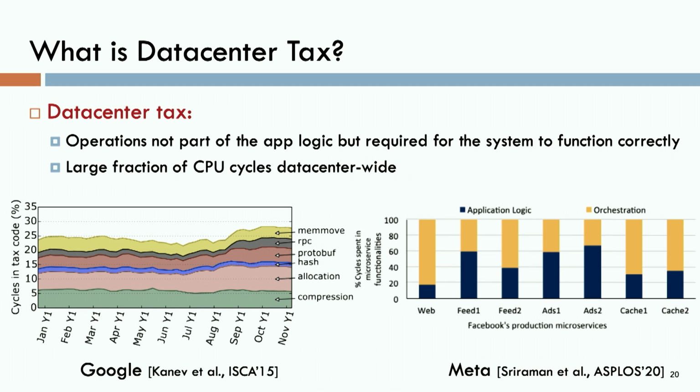Now, even if we take a step back, before we switch from monoliths to microservices, if we look at how CPU cycles are used in cloud environments today, there's a very large fraction of CPU cycles that does not go towards application computation. This is what is referred to as data center tasks. Data center tasks are operations that are required for the cloud to operate and function correctly, but are not part of the application logic. This can be things like networking, garbage collection, memory allocation, scheduling, tracing, memory move, serialization, anything like that.